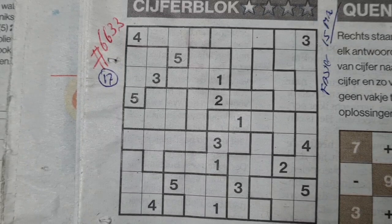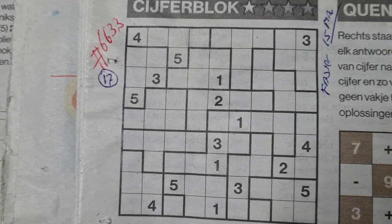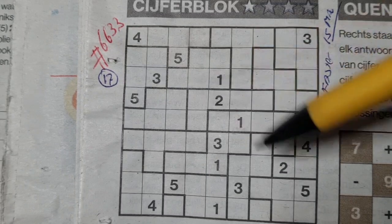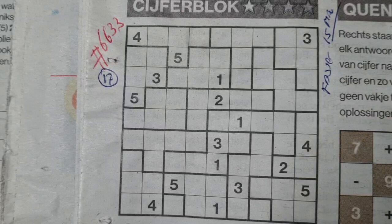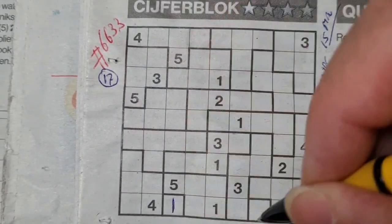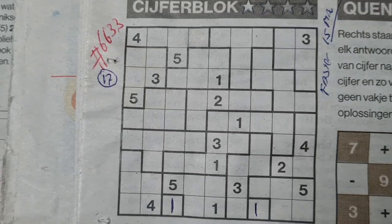First question to you is, can we see here the single box or the boxes? Because the single box is always a 1. I see 2 single boxes. Here 1, there 1. Well, let me place this here. 1. Okay.